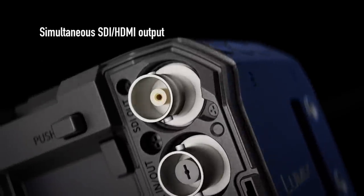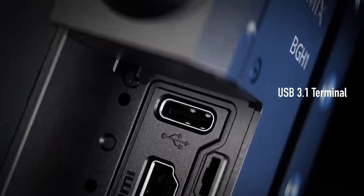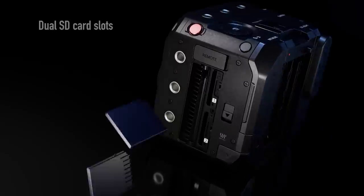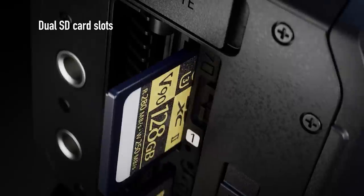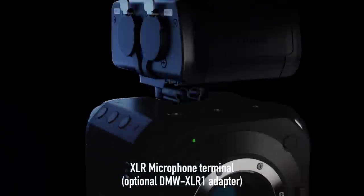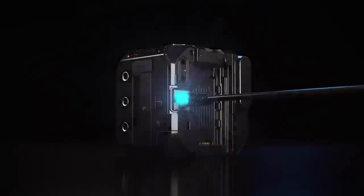To ensure maximum flexibility, the BGH1 camera includes professional terminals like a 3G SDI terminal, a timecode terminal, a Genlock terminal, and also includes dual SD card slots that are both UHS-II compatible. In addition, you'll also get a full-size HDMI port with the ability to output images simultaneously over 3G SDI and HDMI. For audio, the camera includes a stereo microphone system, a headphone jack, a microphone jack, and is fully compatible with the XLR-1 XLR audio adapter. And last but not least, the BGH1 also incorporates a USB-C port as well as an Ethernet port.